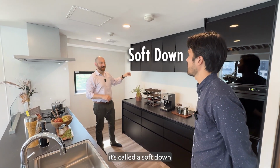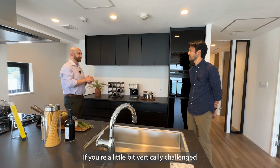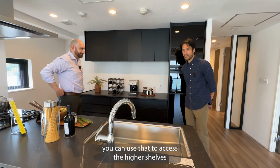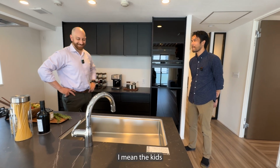Yeah. Sometimes there are some options when you have the cabinetry that's quite high up. It's called a soft down. Yeah. It's a big mechanism and it pulls down, comes down slowly. If you're a little bit vertically challenged, you can use that to access the higher shelves. Nice. We have 2 in our house because we have shorter people living with us. I mean the kids.